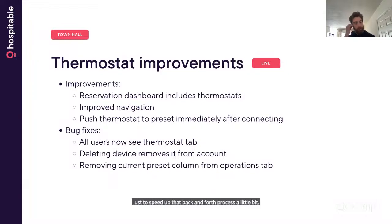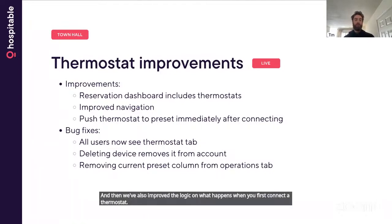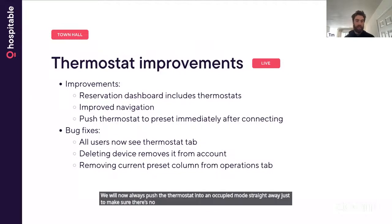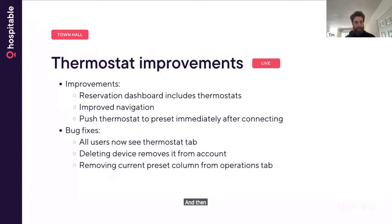And then we've also improved the logic on what happens when you first connect a thermostat. So now, if the property is unoccupied when you connect the device, we will always push the thermostat into unoccupied mode straight away, just to make sure there's no energy wastage happening there. And then we've also deployed a couple bug fixes this week. So some users weren't seeing the thermostat tab and settings. You now will.